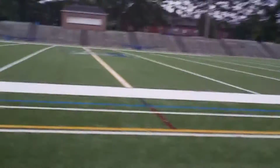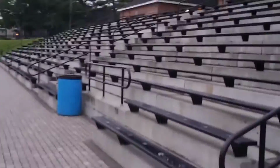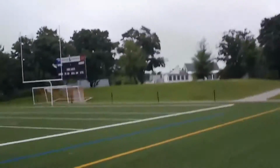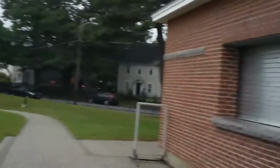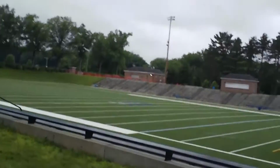So that's the field on this side, and just like over there, on this side, we have the concession stand slash restrooms. And there is a closer look at the scoreboard, but let's go up the steps here. Each side has its own concession stand, which was not the case last time. Before the renovations, there was only one stand, and it was where that newer one is.